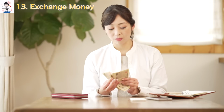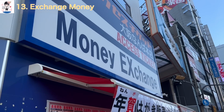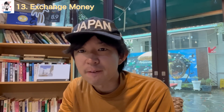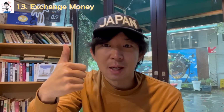And it's a good idea to change only the money you need. I think that 5,000 yen per person is enough. Once you're in the city, you can usually find better rates at local exchange places. In Japan, getting Japanese yen is easy for you, so there is no need to exchange money at a disadvantageous rate before you arrive in Japan.